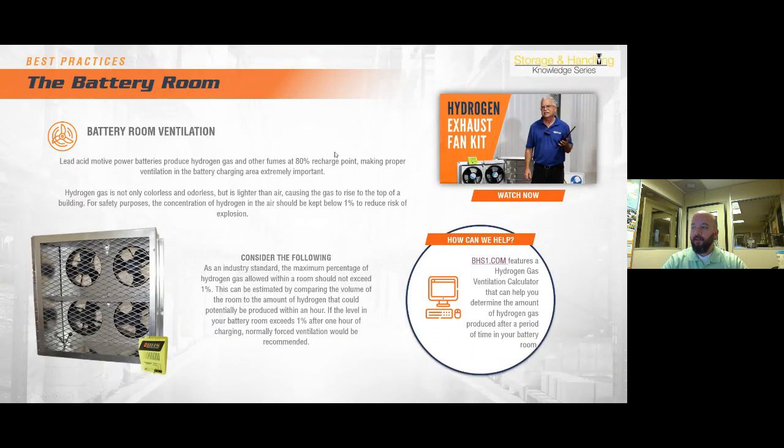So there are a few different types of equipment, from the built-in ventilation systems on battery stands where exact ducting is run to all the battery compartments to extract that hydrogen, to in-wall fans that take an overall approach, pulling the air and cycling it out of the room. And then also definitely recommended are the hydrogen gas detectors.